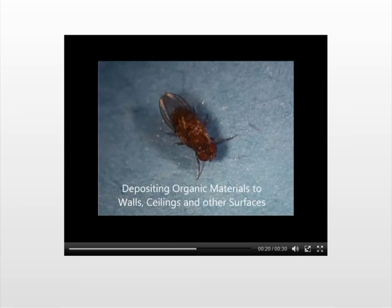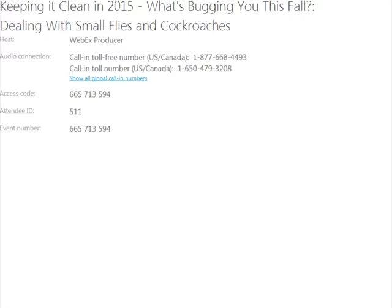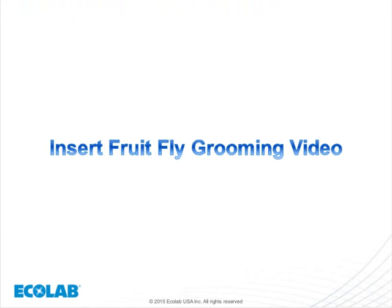We put some fluorescent dye on this fruit fly, and what you can see is it's a powder that the fly is grooming off and depositing onto the surface. So let's say that this wasn't the dye itself, but it was the pathogens. That's how they deposit these onto a surface.